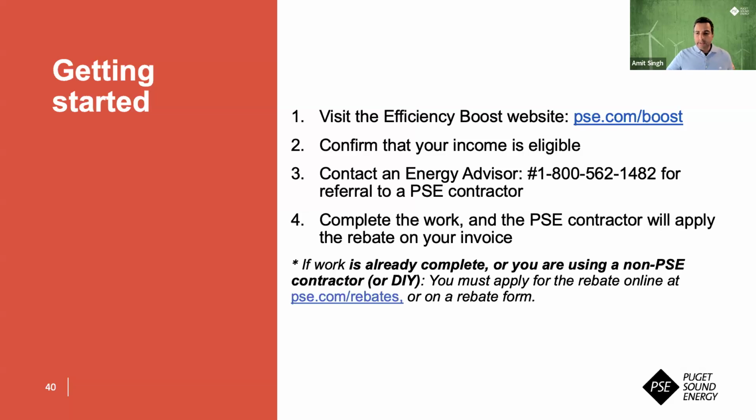For the other categories like windows and heat pumps and furnaces and water heaters, the way you would get started is to go to our website, pse.com/boost, and confirm that your income is eligible. You can contact one of our energy advisors at 1-800-562-1482. They can give you a referral to one of our vetted PSE contractors, and then complete the work, and the PSE contractor will apply the rebate directly on your invoice. So there'd be no paperwork for you to do. You would get that rebate amount deducted on your invoice, which is really nice.